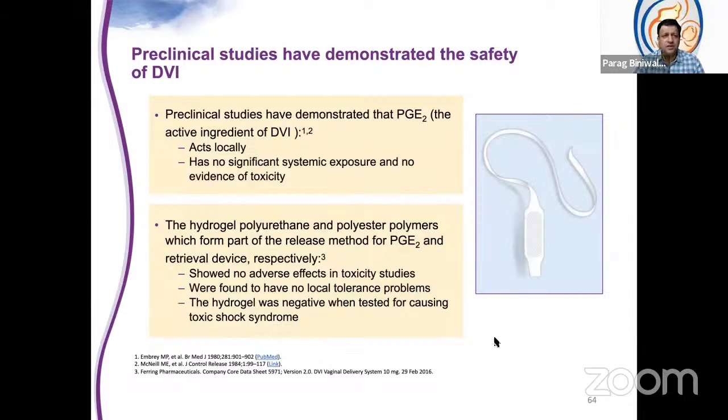Now, let's see some preclinical studies, and they have demonstrated the safety of the dinoprostone vaginal inserts. The preclinical studies have demonstrated that PGE2, the active ingredient of the DVI, acts locally, has no significant systemic exposure, and no evidence of toxicity. So all these points reassure us that it is a safe drug to be used for induction of labor. Similarly, the hydrogel polyurethane and polyester polymers, which form part of the release method of PGE2 and the retrieval device, have shown no adverse effect in toxicity studies.